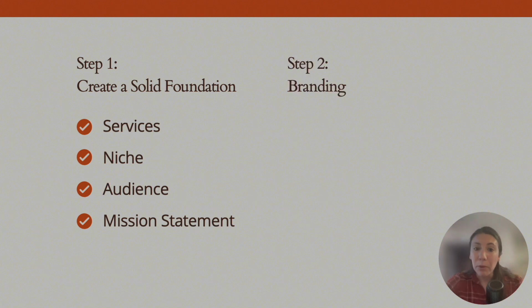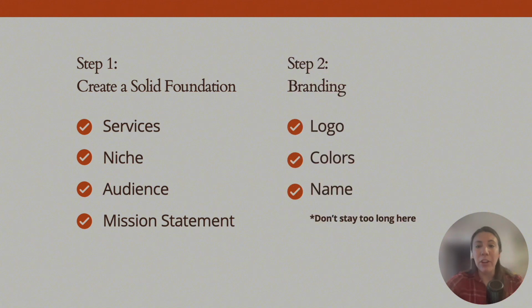Step 2 is branding. You need to create branding for your business, things like a logo, colors, names, but I don't want you to stay too long here. It's really easy to get caught up in branding because I think it's a lot of fun, but it's not as important as you think it is in the very beginning. It's not going to make or break you. A client is not going to likely fire you or not hire you because your branding and your colors are a little off. You could always change or update this later on, and you probably will later down the line.